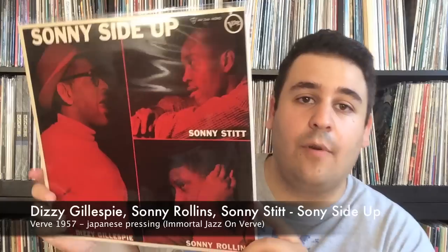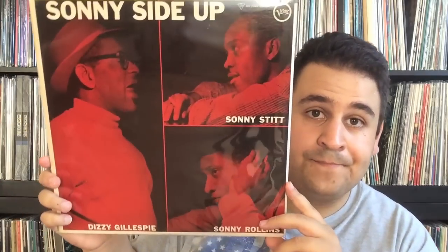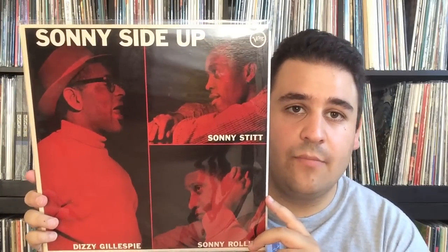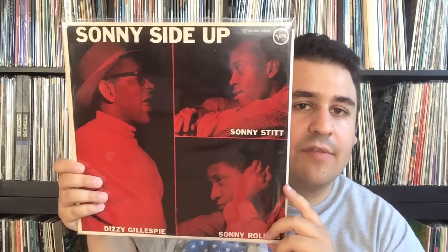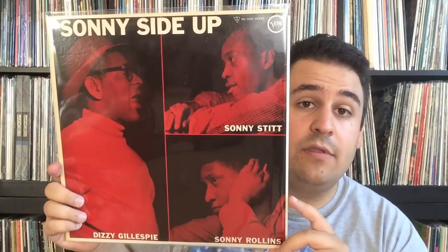The next one is a find from my local record store. It's Sonny's Side Up, Sonny Stitt, Dizzy Gillespie, and Sonny Rollins. This is also a Japanese pressing from the Immortal Jazz on Verve series. I love the red, white, black cover, it looks fantastic. I also posted it to Instagram. And yeah, I found this for 14 euro. Near mint condition, beautiful Japanese pressing. I listened to this one a few days ago, and Sonny Rollins and Sonny Stitt, and of course Dizzy Gillespie, are always a sign for good quality, and it was a great find.